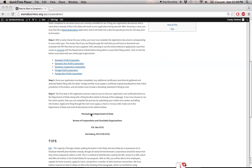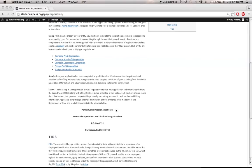Though filing through the mail, what you'll have to do is provide a check or money order made out to the Department of State and include that with your filing when you send it to the Department of State. And the address is located right here. So that's it for the filing process. It's really simple, like I mentioned, and it shouldn't take you too long at all.